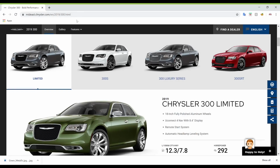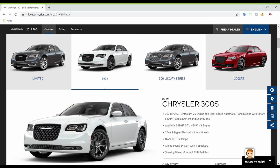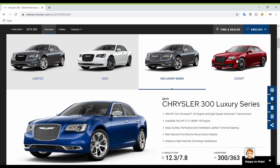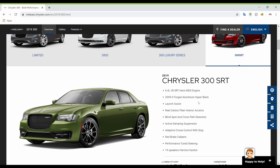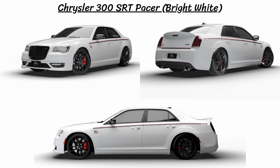The Middle East Chrysler website offers up 4 300 models, the Limited, S, Luxury Series, and SRT. These cars are just about identical to the Australian versions. The only differences I could find was that the Core model is removed, and the paint choices are adjusted. One color has a different name, Silver Mist is called Silver Metallic, and one color was added, Green Metallic Clear Coat.